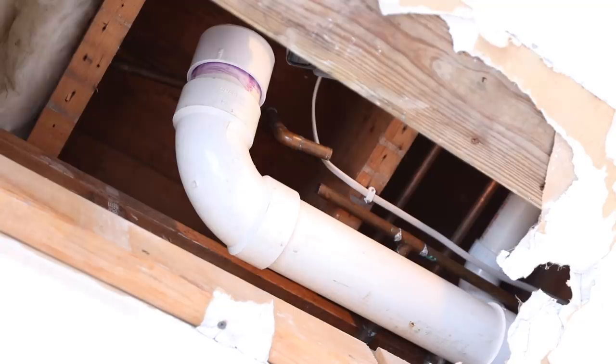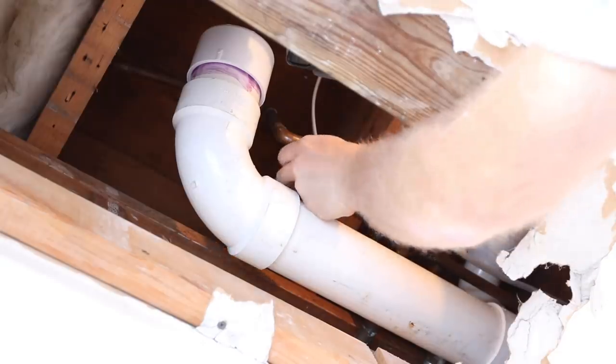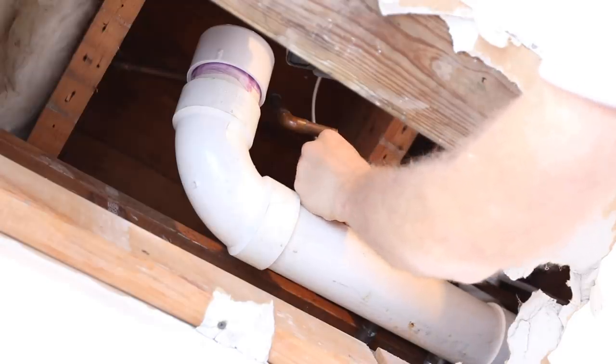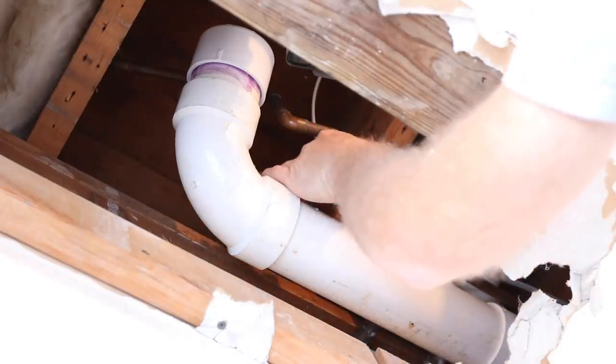Now, whenever doing any copper work, here's a little trick. I can't remember the first place I saw it. I think it was This Old House. Take some bread, ball it up, and shove it in your pipe. You might be asking why. Well, the bread will dissolve over time and it will stop the water from coming out and getting in your sweat joint when you start sweating it, which is always a problem.